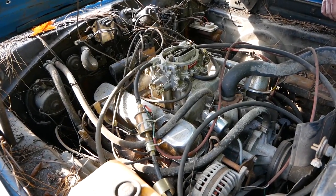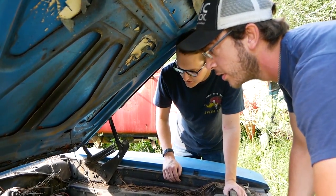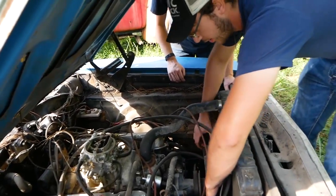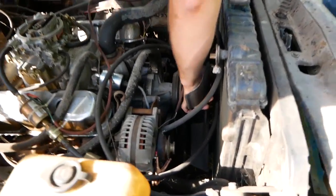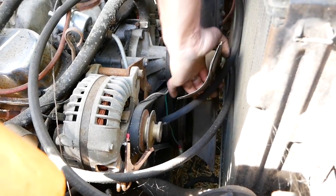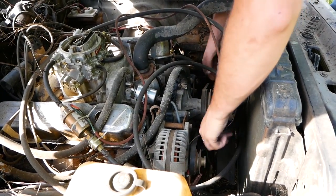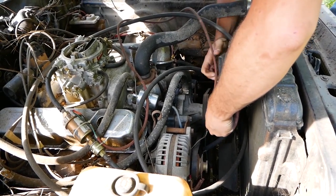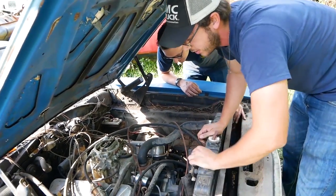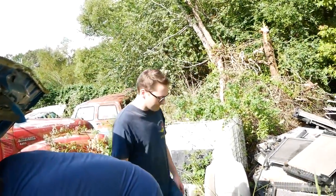We could probably make this thing run. It looks like it's got points, so that'll be pretty easy. Luke, you want to give us the old twisty and see if she's seized? The old overhand arm strength? Well, this one's pretty free. It seems like, is it turning the crank, or is it just turning the water pump? Well, let's see what it is. Yeah, the power steering pump, engine. I don't know. We're going to have to probably put a battery in it. Well, let's go get a battery and some tools and talk to the owner and see. Maybe we can figure out how long this thing's even been sitting here.